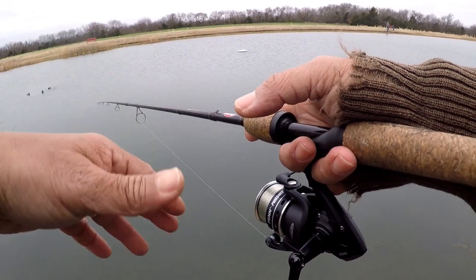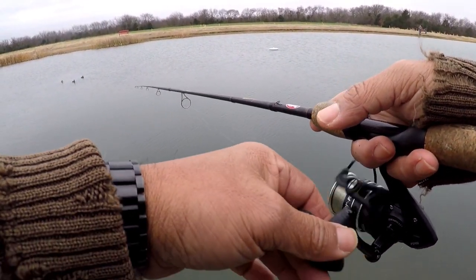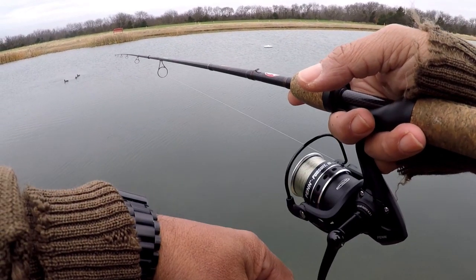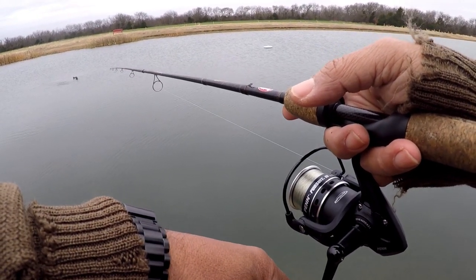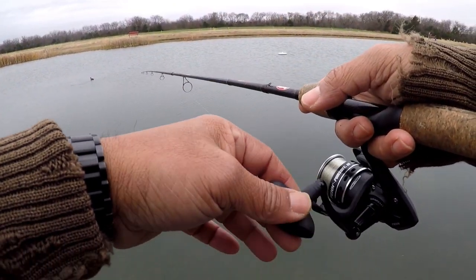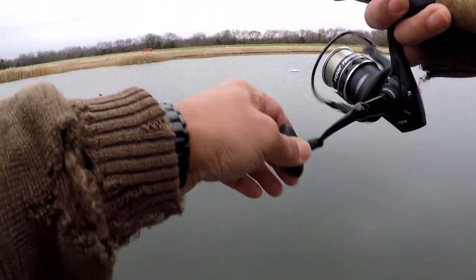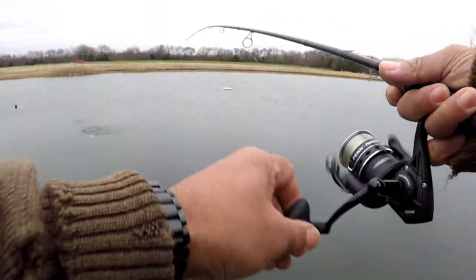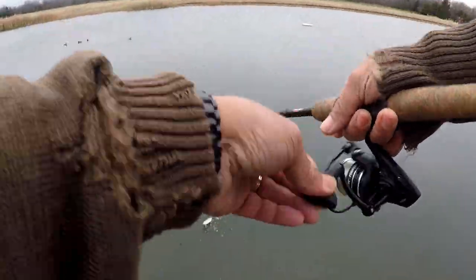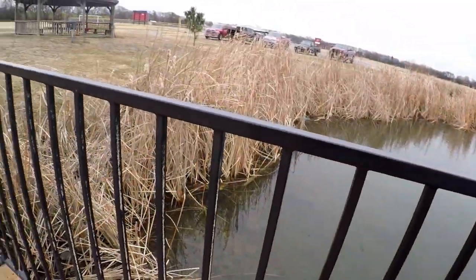You see that? He was on there. Yeah, I did. He was there. You don't have to yank it. All right, look, the line's tight the whole way in. There's a hit. Oh, you don't have to yank it. Yeah, okay, there we go. All right, there. Yeah, I didn't yank it. All right, don't yank it, just crank it.